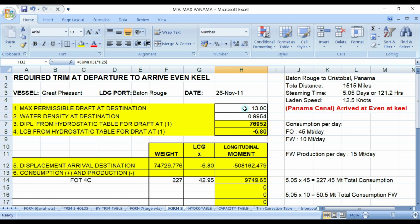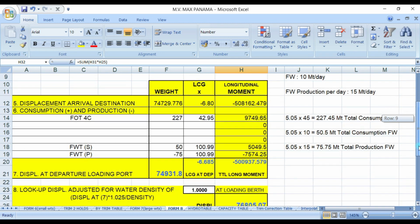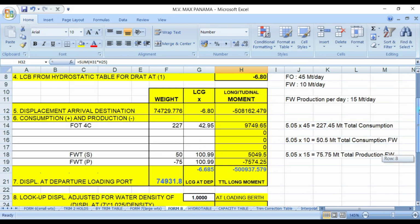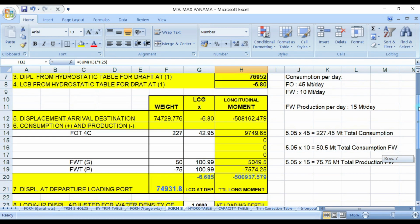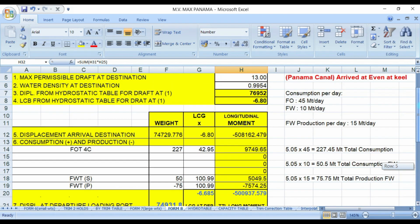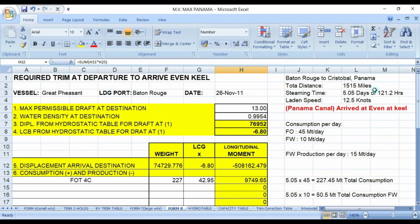So it's reversed. So you start from Panama going up to your departure draft in New Orleans. So this is the formula on how to get the draft or departure draft in New Orleans if you are to arrive Even Keel at Panama.